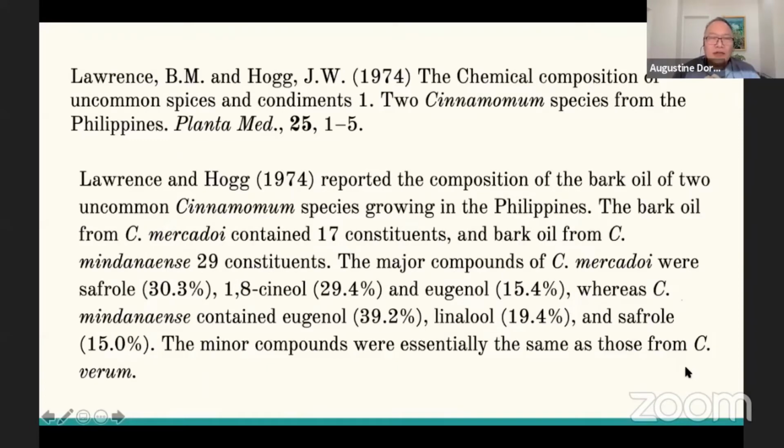But if you look at the literature, there's literally only one study, and this is something that is very easy to do. In 1974, these two chemists, Lawrence and Hogg, looked at the chemical composition of two cinnamon species from the Philippines. They looked at Cinnamomum mercadoi and Cinnamomum mindanensis. With our equipment now, like the one I showed you, we can do this very easily, and we can identify so many more compounds. They showed from the bark of Cinnamomum mercadoi, they were able to extract 17 compounds, and from the bark, 29 from mindanensis.